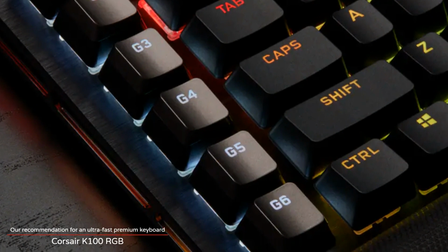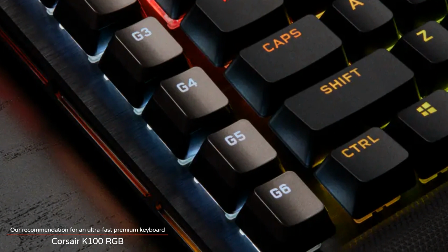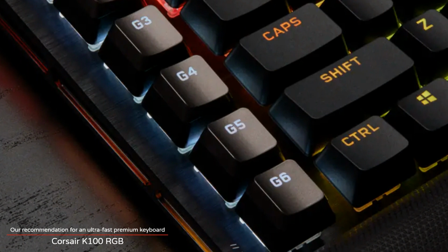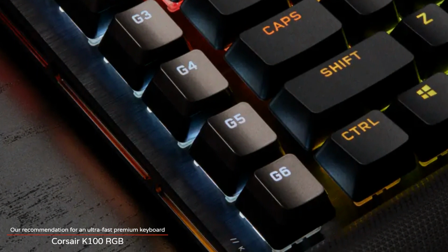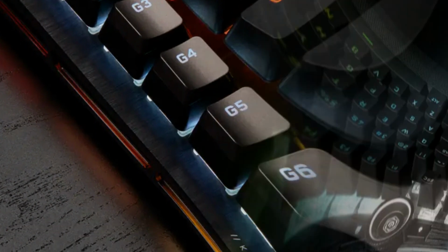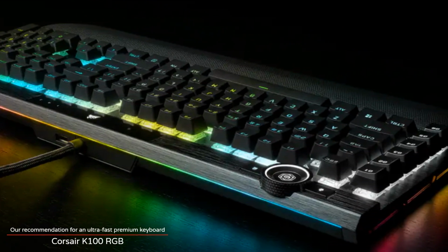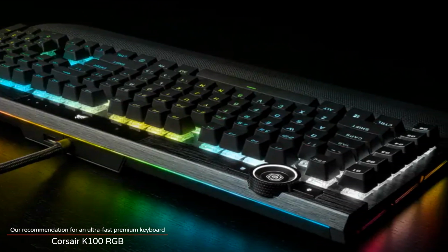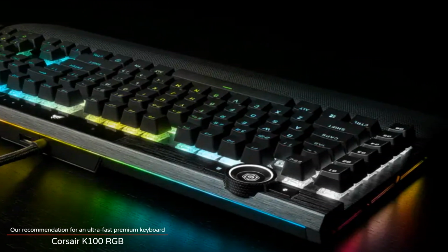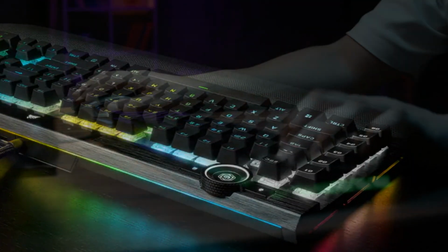The keys have a good bounce, and with a 1mm actuation point, feel incredibly responsive. Along with the Huntsman V2, the Corsair K100 is currently the fastest gaming keyboard available on the market. It's a bit more expensive than the Huntsman V2, but the RGB lighting is much better. Plus, you get some extra features in comparison, like the dedicated macro keys and the little display at the top of the keyboard. This is not the fastest gaming keyboard on paper. However, it is our recommendation if you're looking for an ultra-fast premium gaming keyboard.